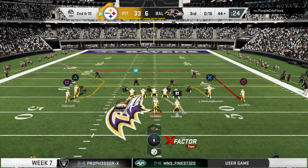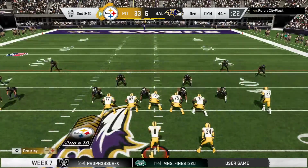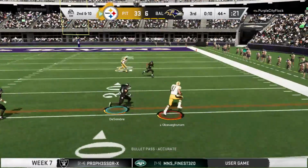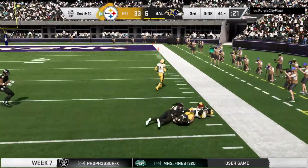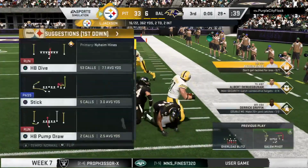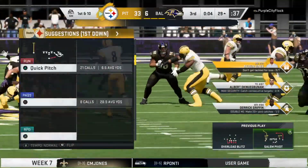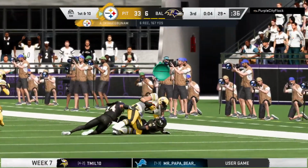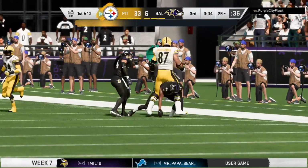Let's go, D. Tight end to the right. Looking to throw on second down. Jackson firing quickly here, and that's complete. And he's going to be taken down with the first down at the Ravens' 29-yard line. A gain of 15. First down, Steelers.